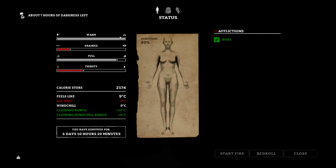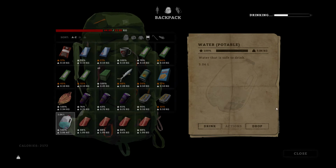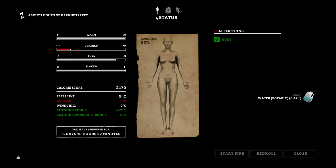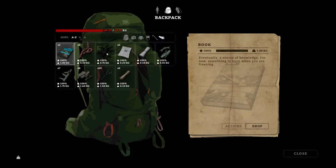Okay, good. We're still really thirsty, so we'll drink some water. We got lots and lots of water. Not afraid to use up some of that. Very good stuff. Excellent. It's really, really dark now. I don't have a lantern with fuel in it anymore, so, you know, deal with it, essentially.